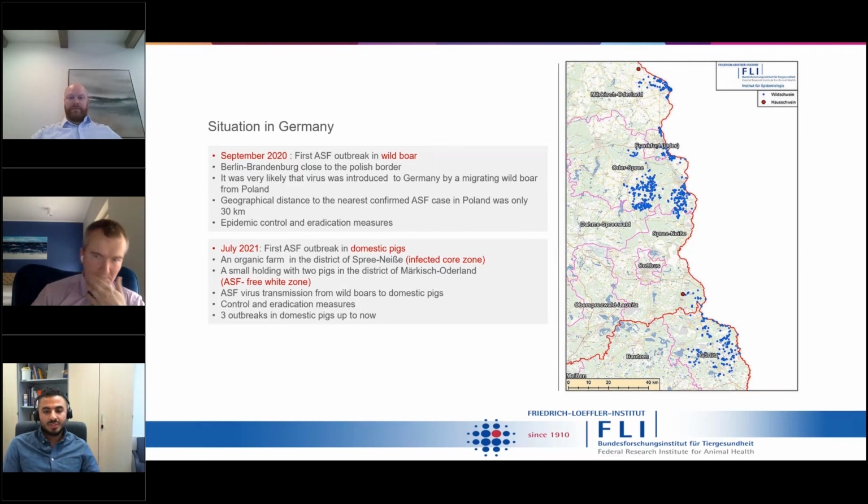Control and eradication measures were conducted, and until now, we have 3 outbreaks in domestic pigs with a total number of ASF cases in Germany around 2,506. That was last week and is still increasing. And that was the first way of fighting against the virus from the epidemiological side.